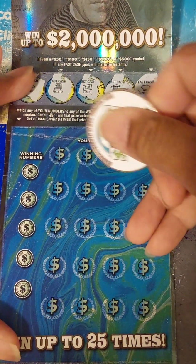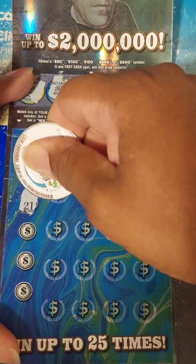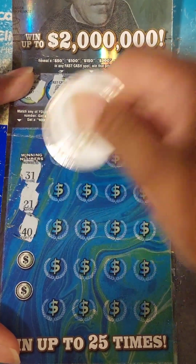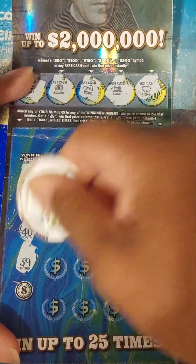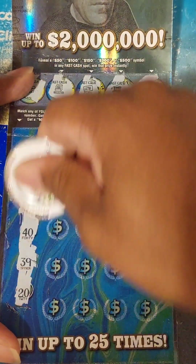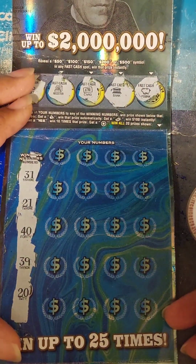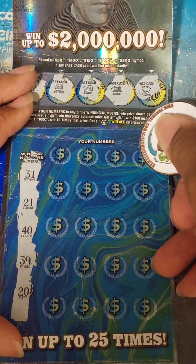All right, winning numbers. Got to remember that over here. Winning numbers are 31, 21, 40, 39, and 20. Let me make sure. Yep, that's it. All right. Give me a symbol and I'm good. Your numbers.